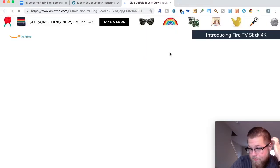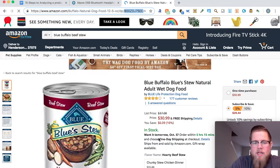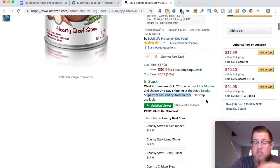Okay. So we're going to open this listing. We're going to go up here. We're going to find the ASIN. We're going to copy that. The buy box right here is $30.99, and it is shipped and sold by Amazon.com right there. So that's not a third-party seller. So whenever we go to look at this graph, you're going to see all that orange. I guarantee it.